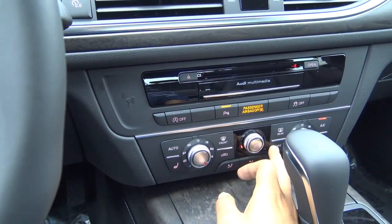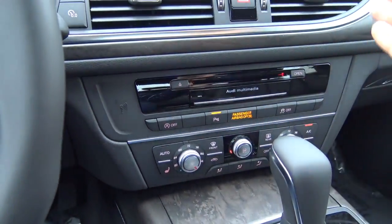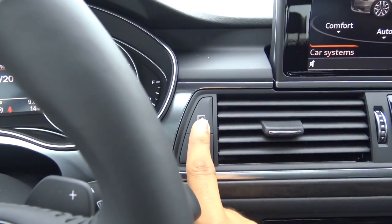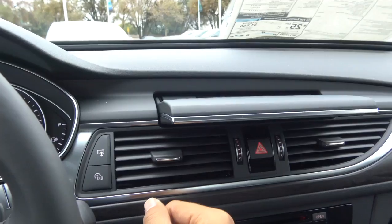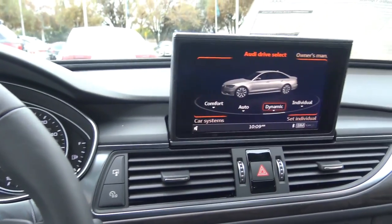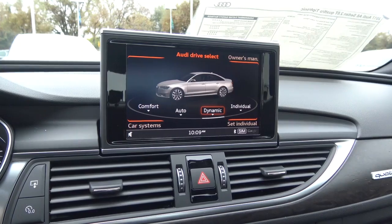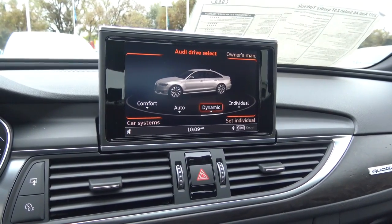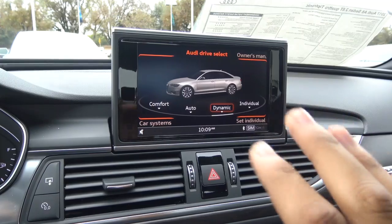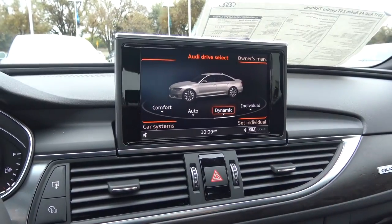And it's pretty easy to figure out overall. However, I wish the buttons and the knobs were just a little bit bigger. And then right here, you also do have your button to lower the screen. And let's get to the Audi MMI interface here. Now, Audi's MMI interface is a beautiful looking head unit. And I wish it was just a little bit bigger in this A6 here, but overall it's not too bad.